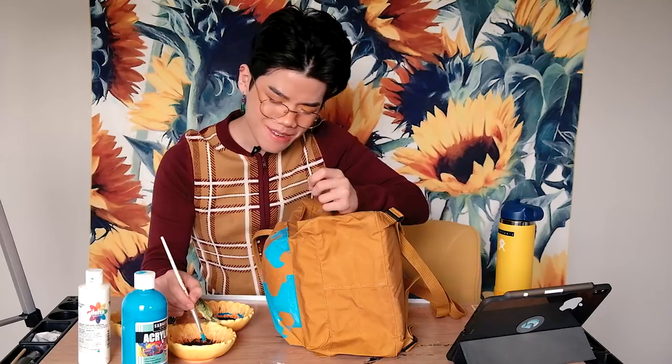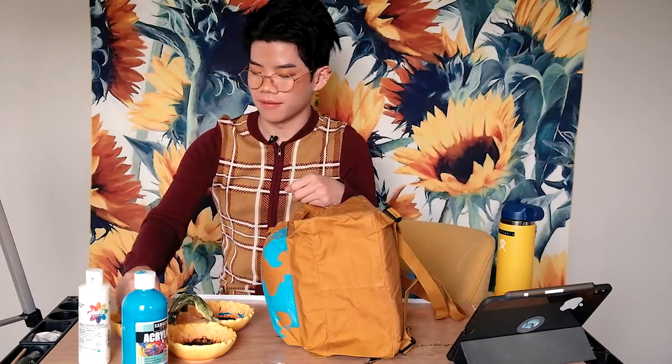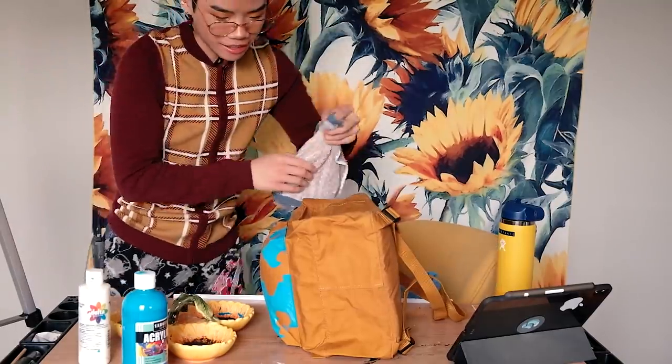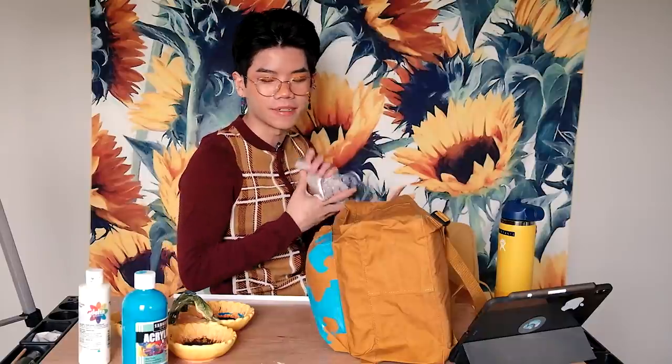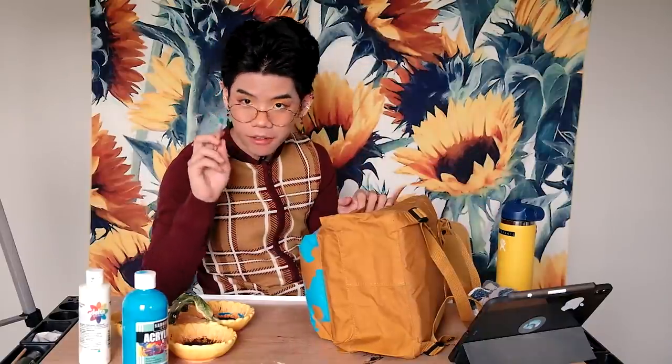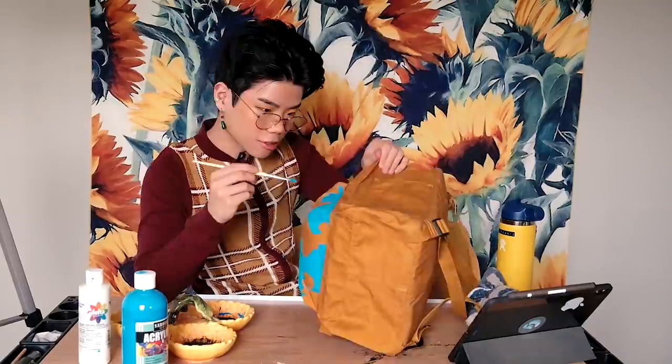Fuck me. No. Wash with soap and water. That might help. Come on, it's not too late. We can fix this. No. Okay, there is one solution. I could paint the exact color of this bag over that, but it's fine. Push through. This is why you need painter's tape, okay? Please do it. Don't be stubborn like me.